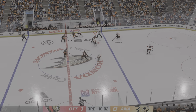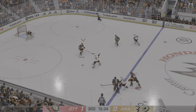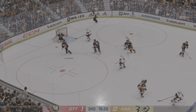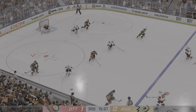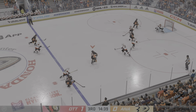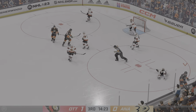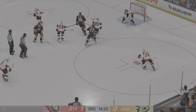The Senators get a hold of the puck off the draw. Along the wing, up the neutral zone. Here's a shot, just wide. Takes the feed from the wing. Takes a shot, and he gets just enough to keep it out. Talbot's gonna cover it up and get a whistle.